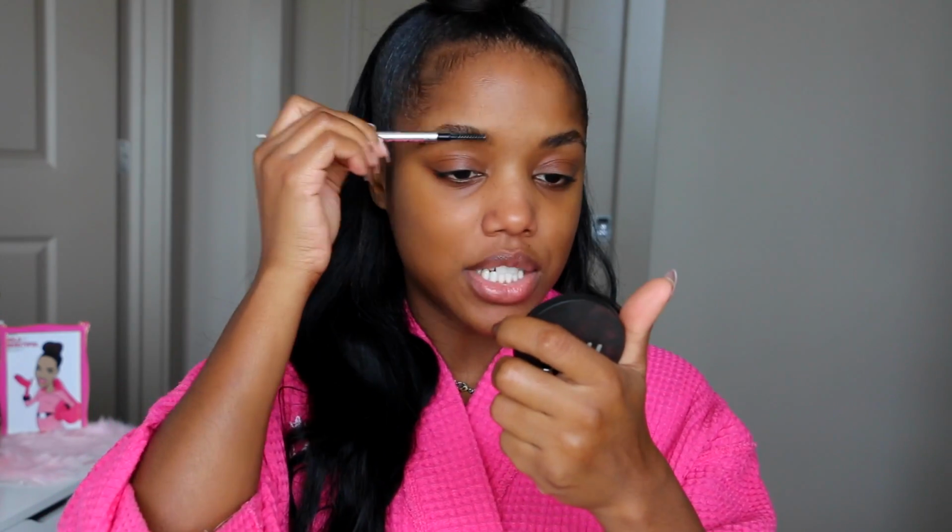So I'm going to lightly fill in my brows, and I am going to clean it up just a bit, but if you really don't have time, you can just try to be a little bit cleaner with the pencil. That way you don't have to clean up. I do that sometimes, but majority of the time I try to at least clean up a little bit around the brow just so they look more fleeky, you know? So basically, like I said, I just brush them up.